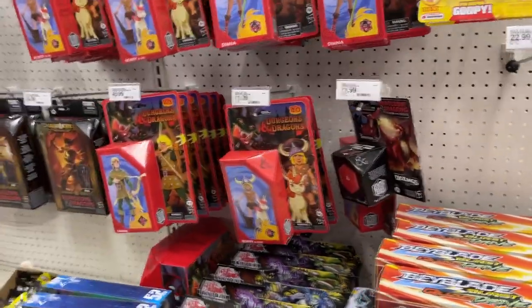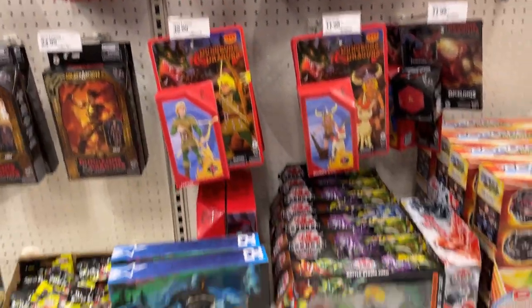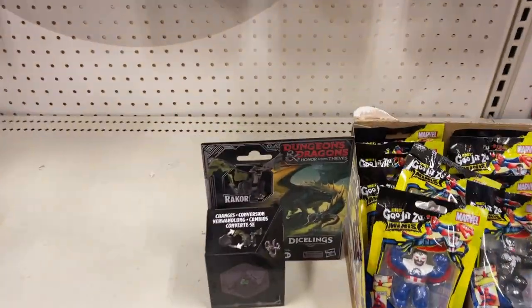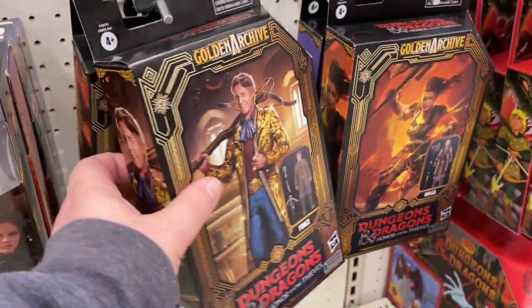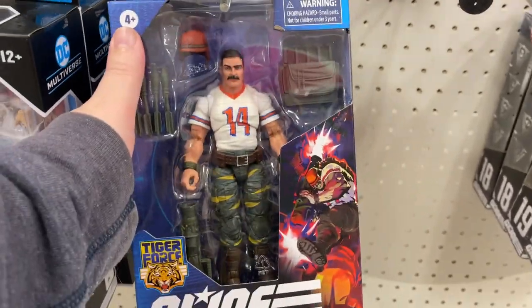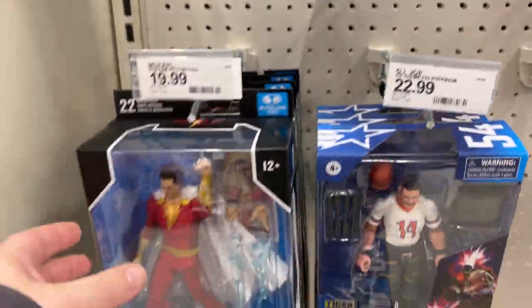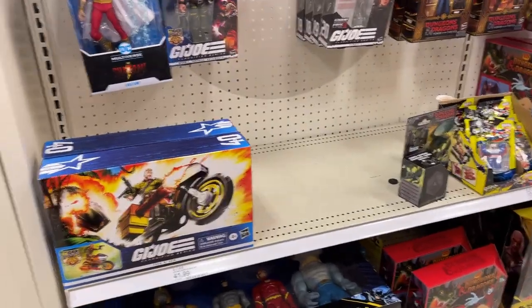Ooh, bunch of D&D. Look at all the D&D. Got Timber there. Snake Eyes pack. There's our dragon. Movie D&D. Got our Outback. Recon. Bazooka. So all kinds of Joes. Retro. Super 7. Shazam there. Yeah, I'll Shazam on Wonder Woman. Little Tiger Force.